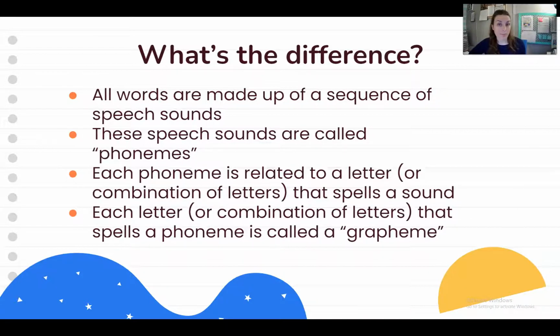Each letter or combinations of letters that spell the phoneme is called a grapheme. And I like to remember this because in my pencil you have graphite. So that helps me remember that when I'm writing, those representations are the grapheme of the phoneme.